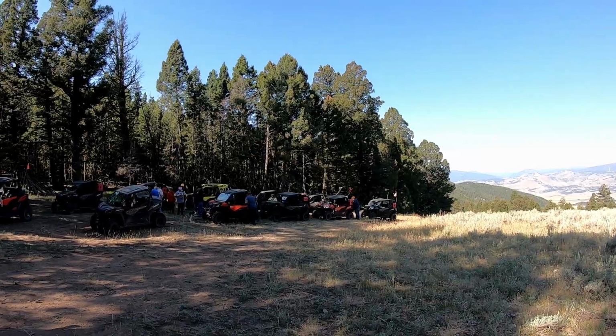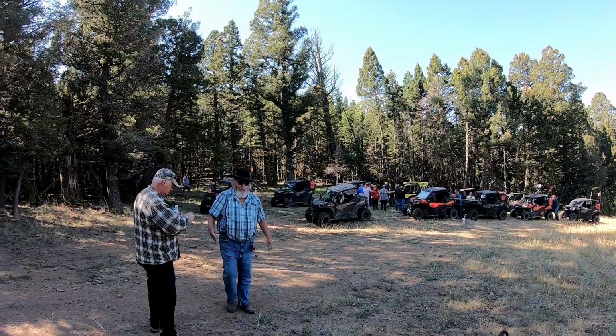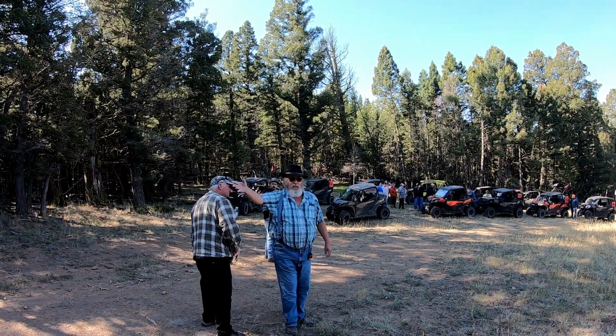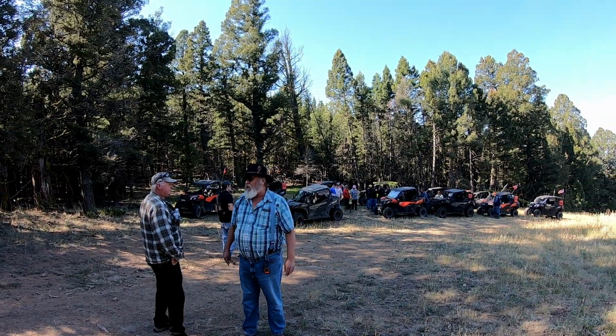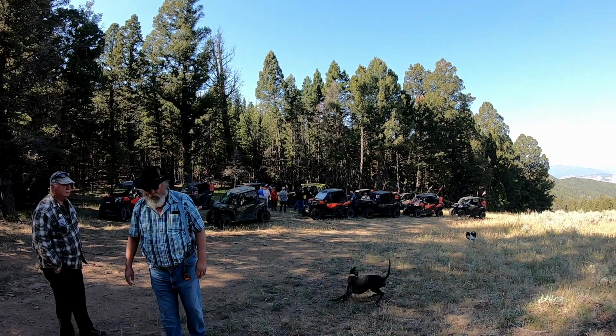So the descent on the other side is going to be a lot of fun too, and we will be coming back this way, so it'll be a climb as we come back and a descent on this side. And there is another trail up here, and I forget what they call it, but it's really rugged.